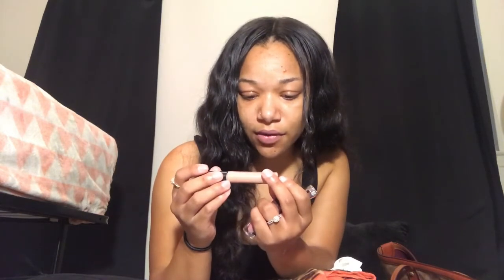Alright, so then this is another matte lipstick. It's blue. I said blue. Did I really just say blue? I really just said blue, y'all. My bad. It's pink. Alright, and this is the pink one, like a little hot pink. This is called Brilliant Rose. I don't really know the color of this one.